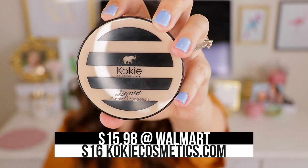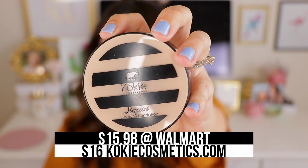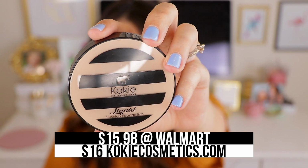A product that I absolutely adore in the line is the Kokie Professional Liquid Cushion Foundation. Clearly it's Kokie Cosmetics. Besides the brushes, these may be one of the higher priced items in the line. It seems like everything is around $5 to $10, then the foundations and the brushes go up to, I think, $15 or $16. This particular foundation is $16.